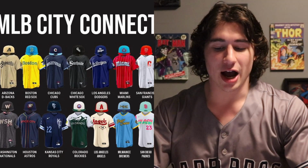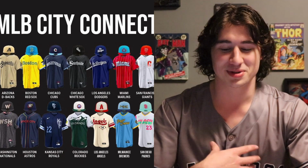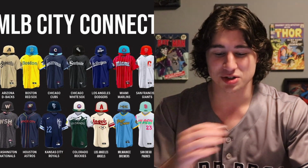Then we have the Chicago White Sox. You got South Side across, all black jersey with white pinstripes, so it's like reverse pinstripes, which I think is an interesting look.